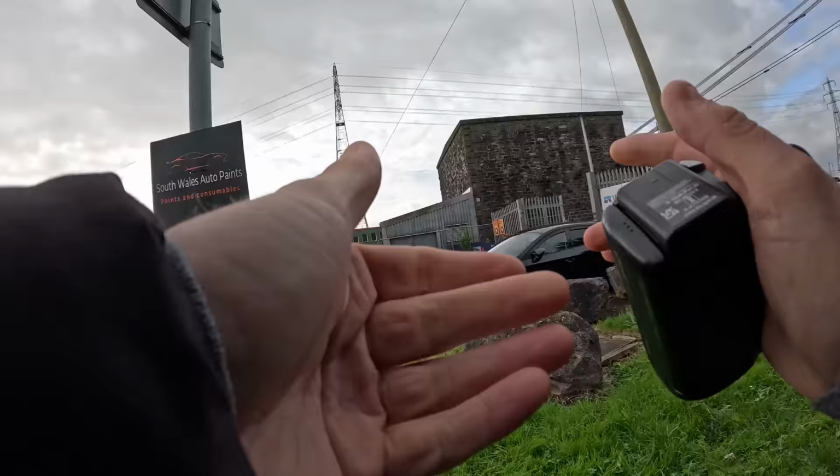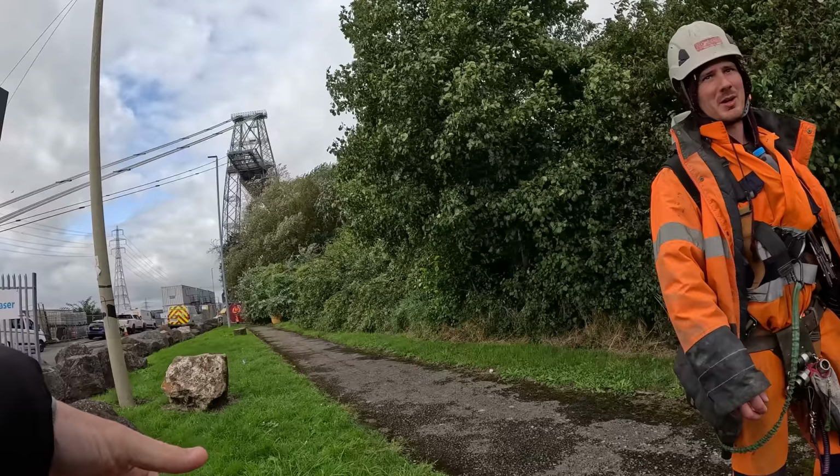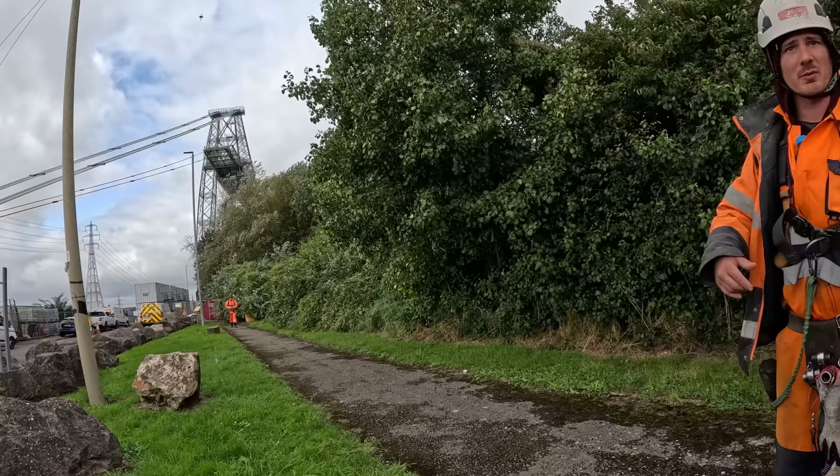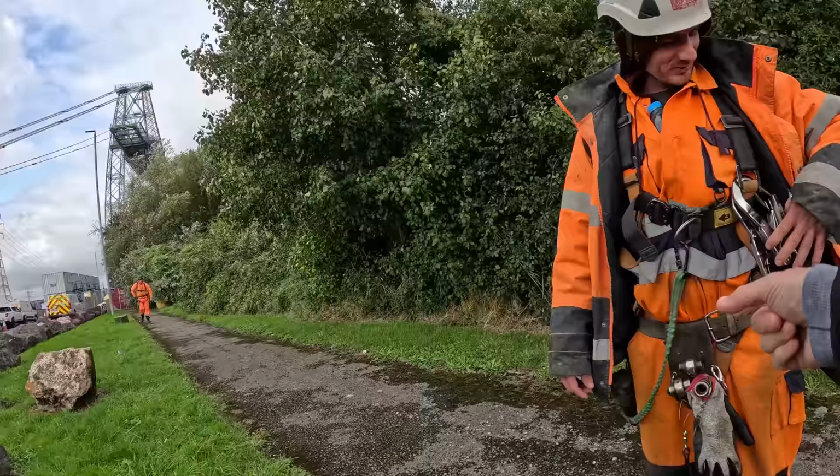Is it windy up there, mate? Much windier than now, isn't it? Probably a steady 30 odd a minute. Right, what are you strapped onto? Scaffolding, we're scaffolding. Oh right, okay. That's big, isn't it? What are they called? Carabiners or?